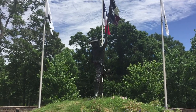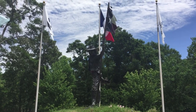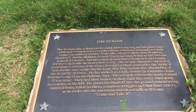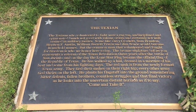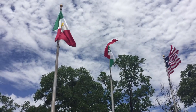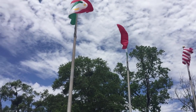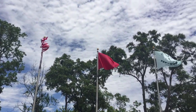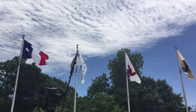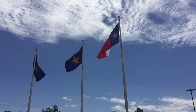Here in the middle is this statue called the Texian. Of course, he's holding the Texas flag. And there's a plaque right in front. We'll make our way around from the very first flag to our left, all the way around, and it's got a plaque on each one. We'll make our way through those pretty quickly, and of course we end with the Lone Star flag.